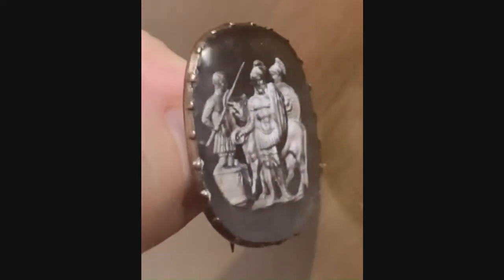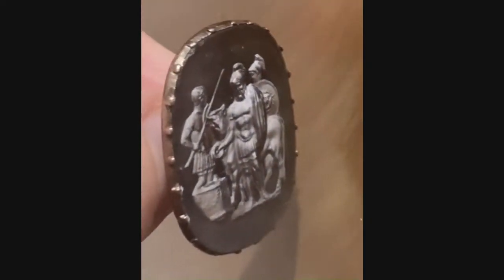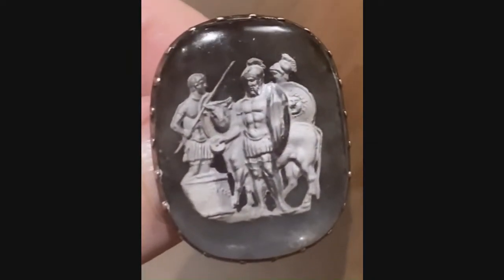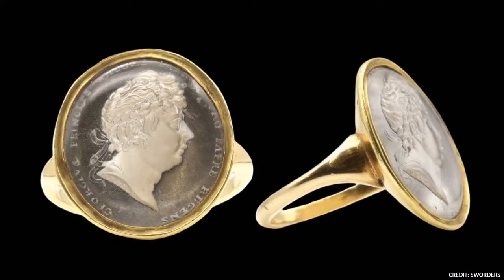Now, the telltale characteristics of these pieces were that they were usually on a black, sort of flint-colored background. They were never colored. And the sulfide inside was usually a white or off-white color as well. This is going to become quite important because later, during the revival periods, there were a lot of similar creations that were made to sort of replicate this technique. They are equally beautiful, but we want to be able to spot the difference. So let's look at a couple more examples.